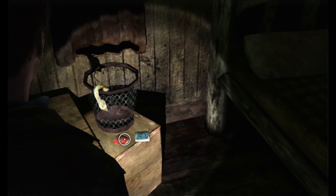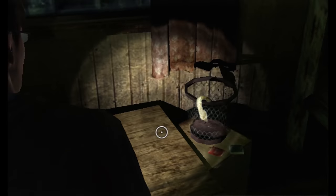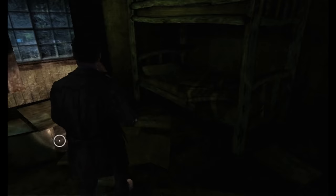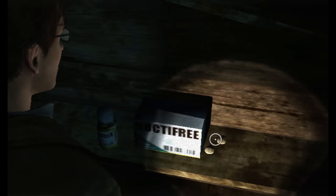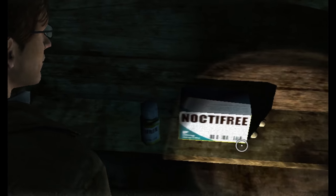It's a condom wrapper down there. Is that a used condom right there on the trash can? I can't tell what that is. That or a banana peel? Downers. Oh. Huh.